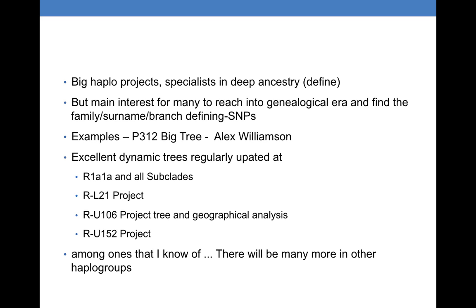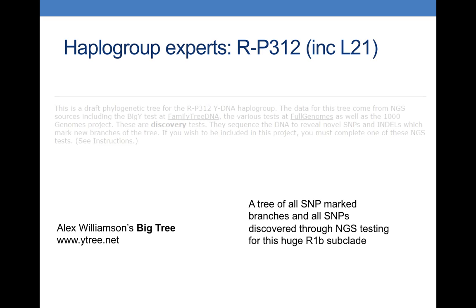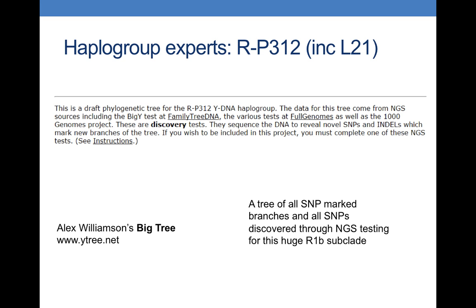developed by a man called Alex Williamson, a very dedicated man, who I think in some ways is coming up with one of the very best tools for all genealogists to use. So, Alex Williamson's Big Tree then, as it says here, is using NGS data from the two tests, but not from the old fixed SNP tests. They're not useful here. They are discovery tests, and he's trying to reveal the novel SNPs, the new SNPs.